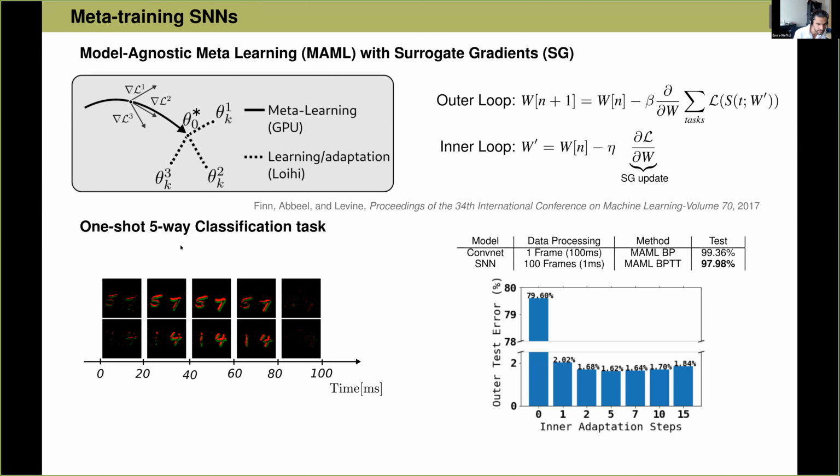We tried this on a special task that we constructed for this purpose. There was a double MNIST out there, and we constructed a double neuromorphic MNIST, which basically took these MNIST digits recorded by a DVS camera and collated them onto one another. So we have up to 100 different classes. But every task corresponds to classifying 5 different classes, 5 different pairs.